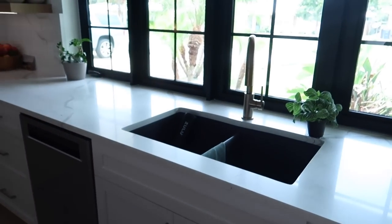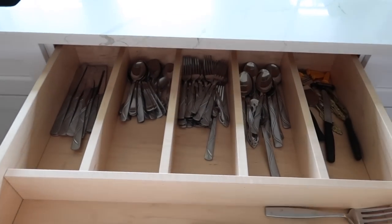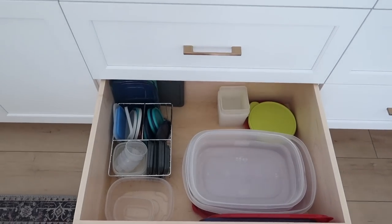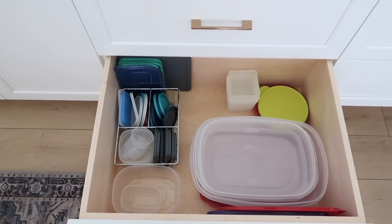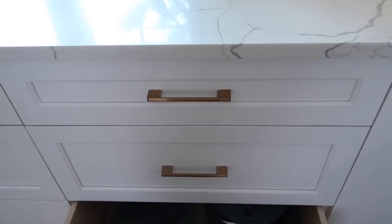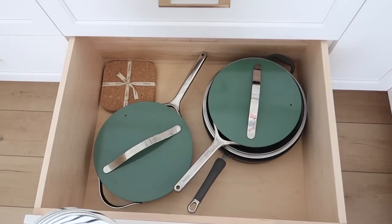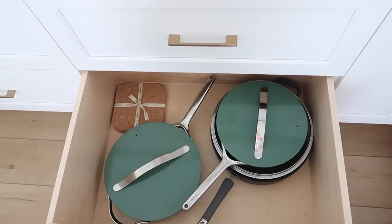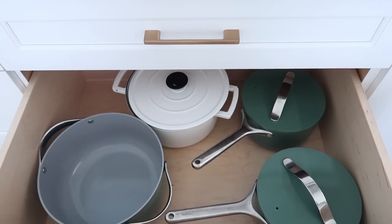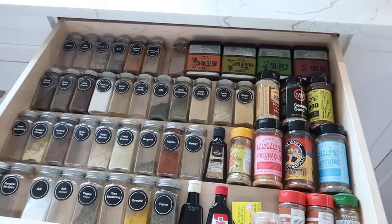So on this side of the sink, we've got the utensil drawer. This one I have our plates and bowls in. And the bottom one is for Tupperware containers and lids. Moving over here, these are so big and deep and it's just amazing. I've got my pots and pans, frying pans here. And then some Dutch ovens and saucepans in here. This is probably one of my favorite drawers.